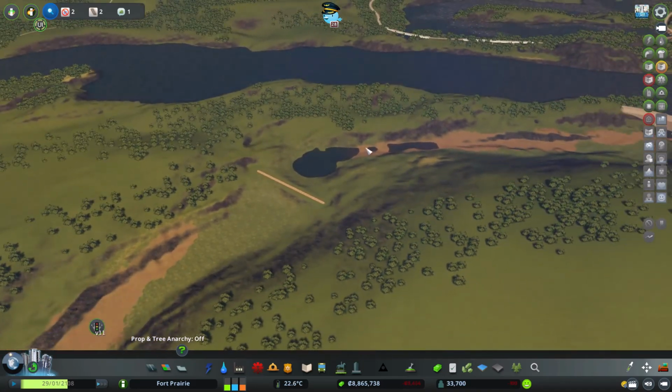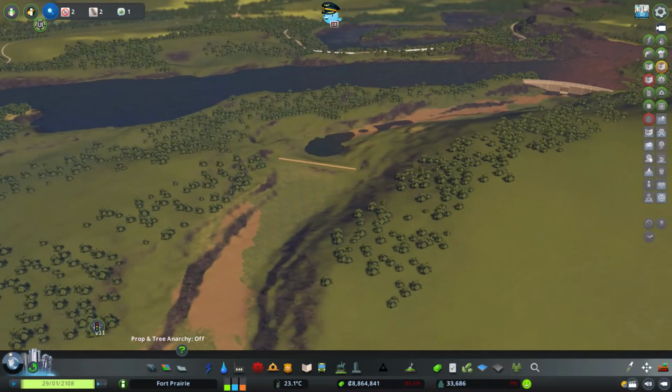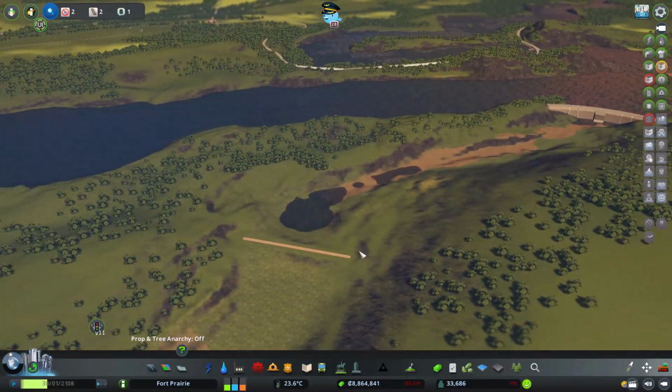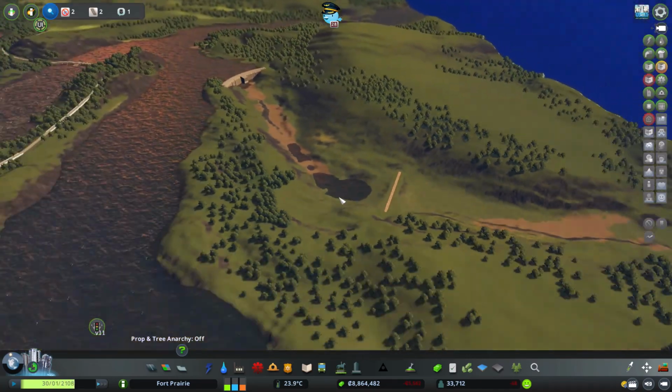Didn't really work out. So the water's still dissipating because I've only recently done this. But we have a secondary catch basin as well. So I'm thinking of turning this area into a bit of a nature reserve walking trail. I think it makes sense.